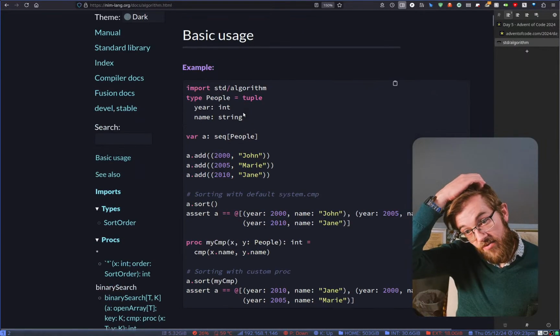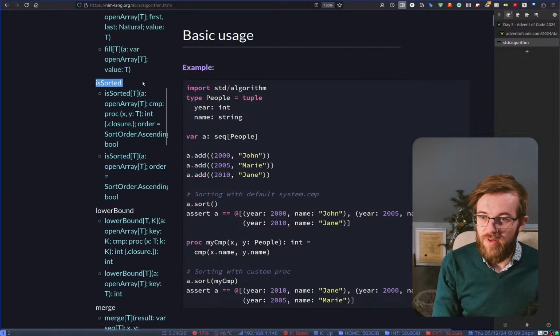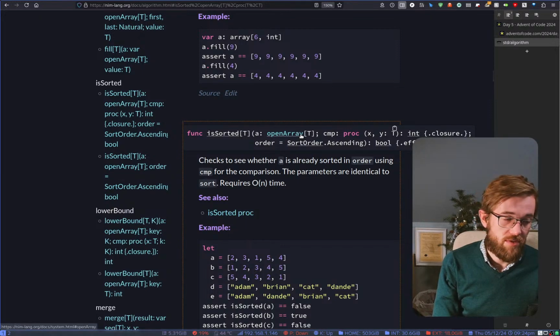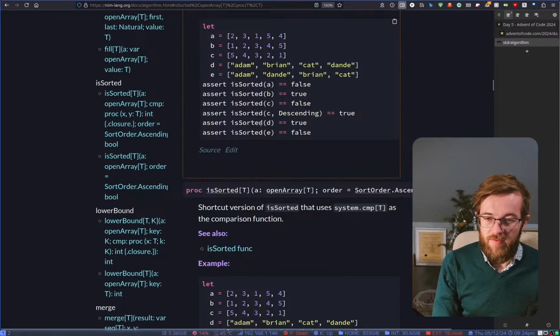algorithm module. The algorithm module basically contains just some common generic algorithms. The one we are interested in is, of course, sorted in this case. And as you can see, sorted takes an open array, so a sequence or a string or not an unchecked array, but a slice into something. And it also takes this compare function, which is a procedure that takes two types and returns an int, and then the sort order, ascending. Requires on time, that's fine.